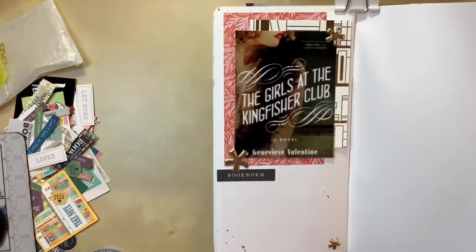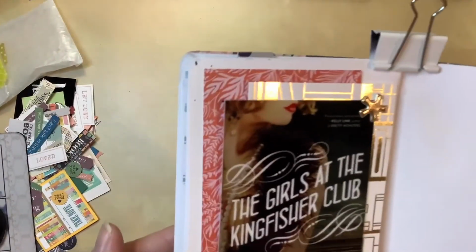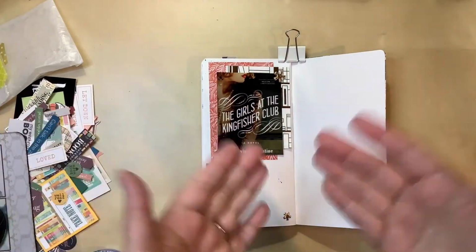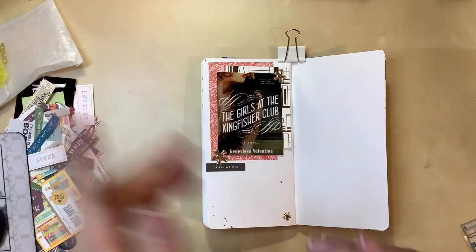All right, there we have it with the layering, the little gold embellishments, and then the splattering. I'll show a close up there, just a tiny bit up here, a little bit at the bottom, and that's it. Short and sweet on this one, which is a-okay. So here's another one done for my books of 2020. I'm almost near the end.